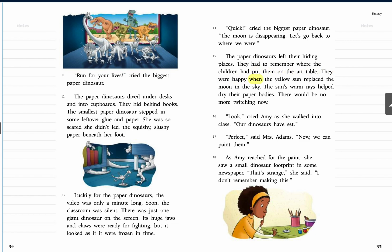They were happy when the yellow sun replaced the moon in the sky. The sun's warm rays helped dry their paper bodies. There would be no more twitching now. "Look!" cried Amy as she walked into class. "Our dinosaurs have set." "Perfect," said Mrs. Adams. "Now we can paint them."